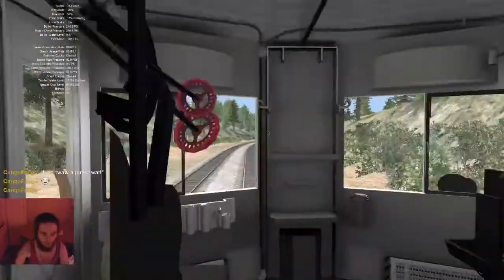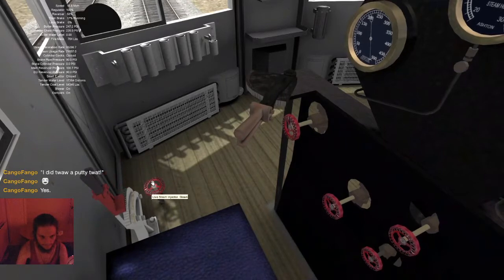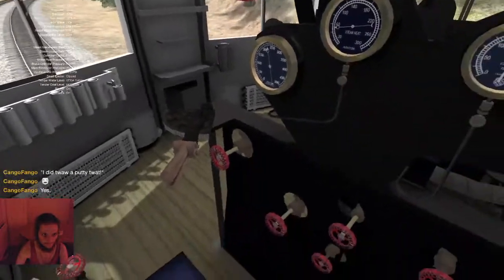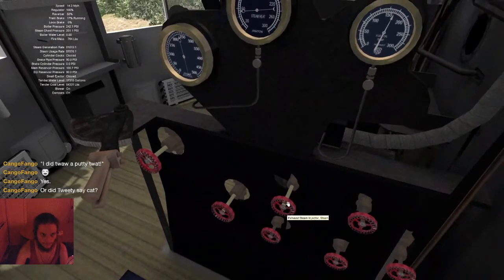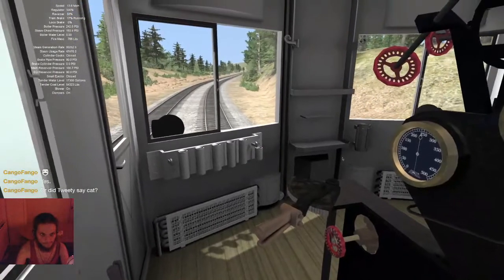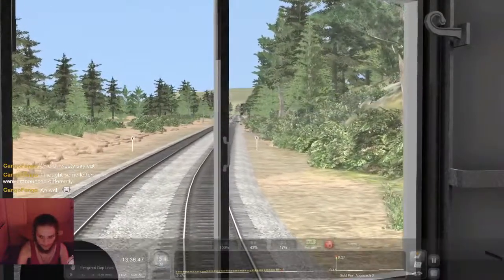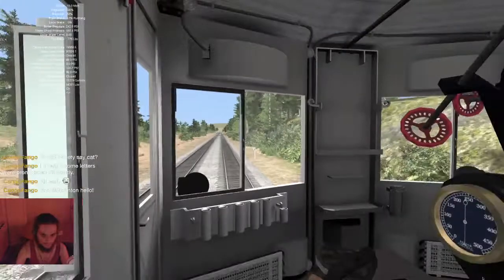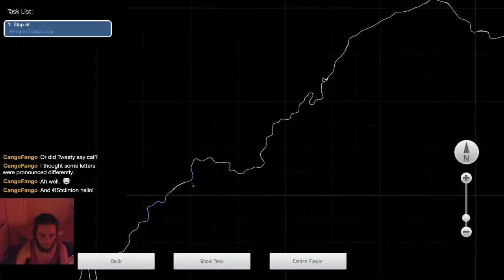Okay. Let's hop over here. Let's close down the Life's team. And let's close the exhaust just a little bit, like that. Oh, we're coming up on a little yard or something. Gold Run Approach 2. Should we stop here at Gold Run Approach? Yeah, because we would still have all of this bit to go.